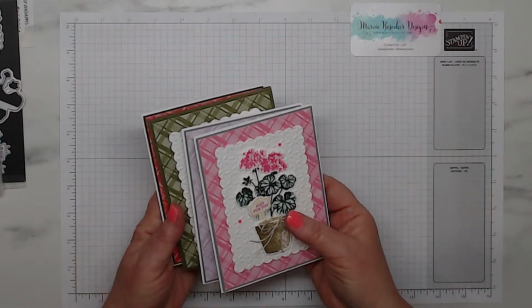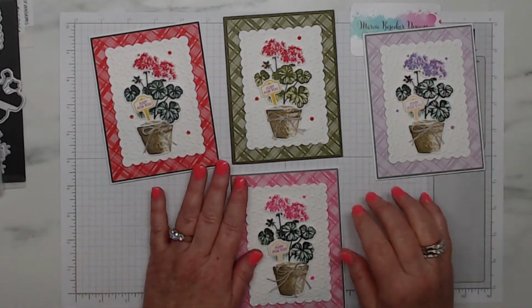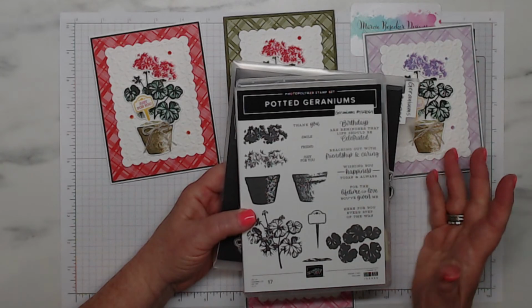So let's get busy. I've got a bunch of stuff prepped for this video, but we're also going to just kind of look at some different ideas and different things. So I love the geranium set. This is potted geraniums. Now we don't know if this set's staying or going.